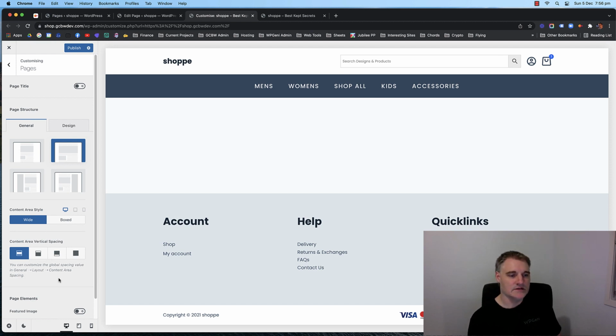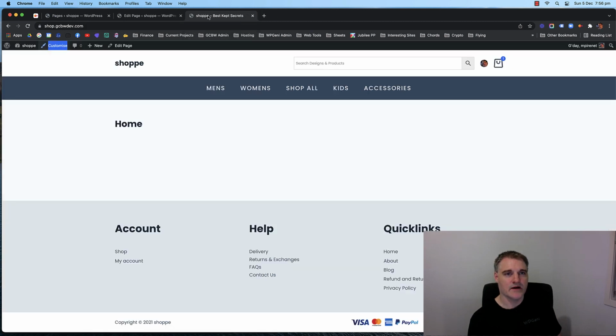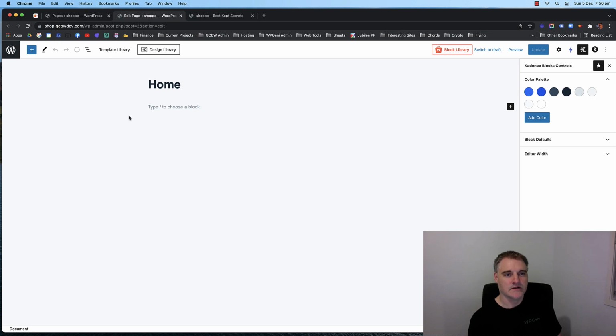Another thing I'm going to do is go to content area vertical spacing. It puts a space above and below the content, but I just want it to be flat, so that it's just flush with the top and bottom. So I'm just going to publish those changes and then drop out of that customizer. Cool. Alright, so now we're in the home page editor here.